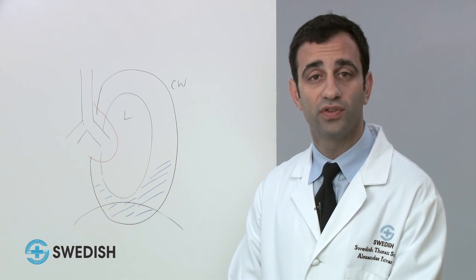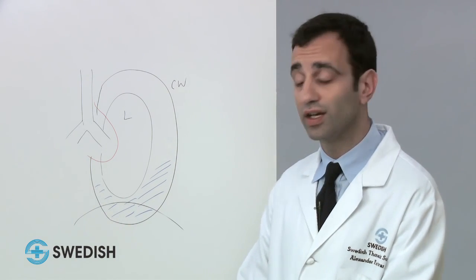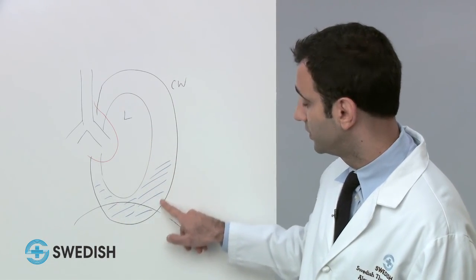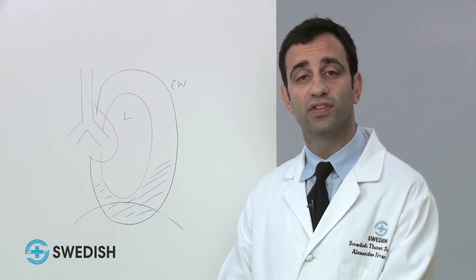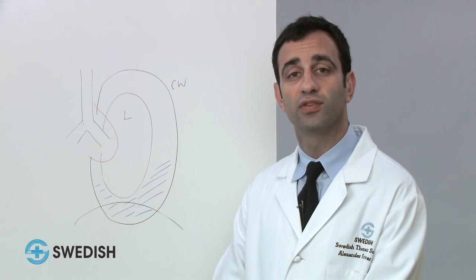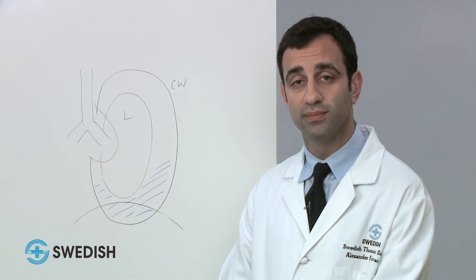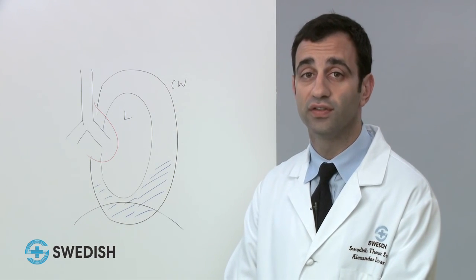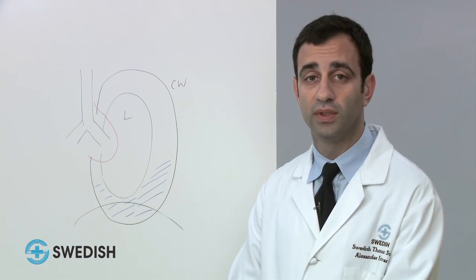Oftentimes, the next step is the use of a CT scan to guide a pleural biopsy. This yields a diagnosis of mesothelioma approximately 30 to 50% of the time. Better, but still not great with respect to making a definitive diagnosis of mesothelioma.